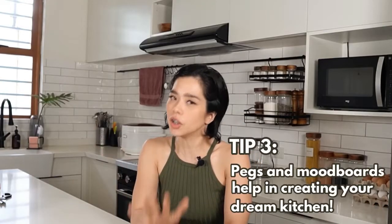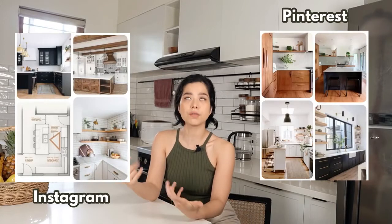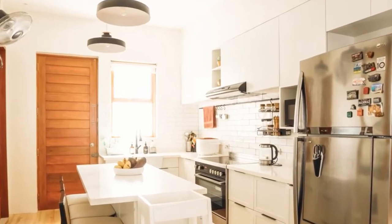Another tip when you're thinking of renovating your kitchen is it doesn't hurt to look at inspiration on the internet. There's Instagram, there's Pinterest, and of course, I did my research kung ano yung gusto ko, kung ano yung vibe na gusto ko, and then I collected them, sent them in collaboration with my interior designer. And that's where they got the inspiration to create this home.